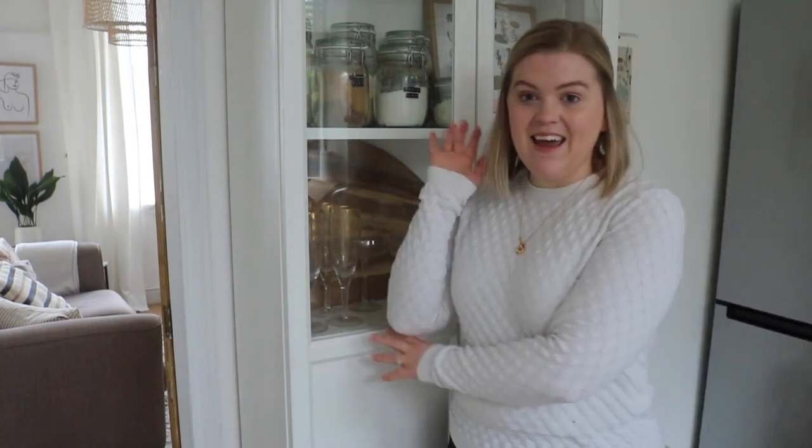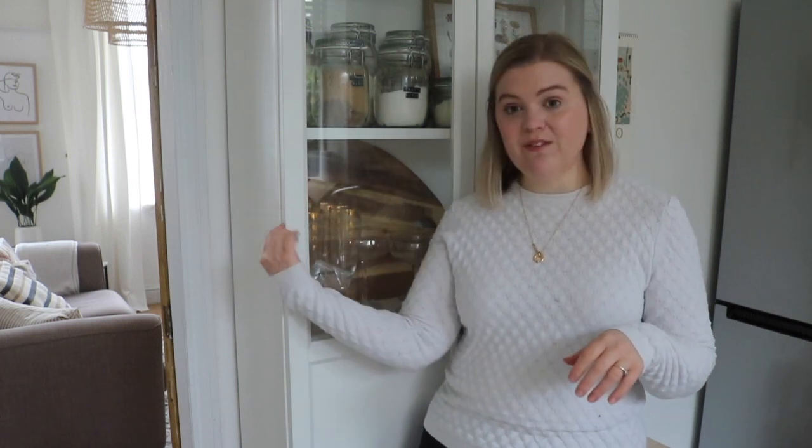Anywho, this, like I was saying, is our pantry. When we first moved in, I realised how little organisation we actually had in this kitchen, so I needed to purchase something, and I was actually inspired by one of my favourite interior bloggers. Her name is Chrissy, but her Instagram username is Harlow James. I will link her down below because her aesthetics are so gorgeous, and she actually has one of these in her rental home, and I just thought brilliant.